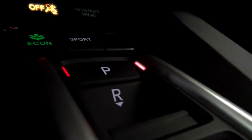Nice. Like I said, this is the electric version. This is not the hydrogen powered. You make mistakes. What are you going to do? The first thing that I notice is how soft the seats are. They're so cushy. Ergonomics are awesome. This looks really hot. Check this out.